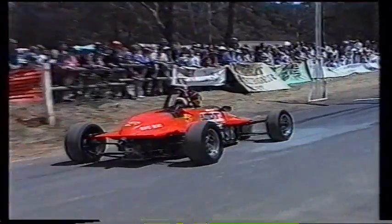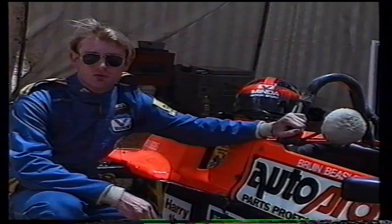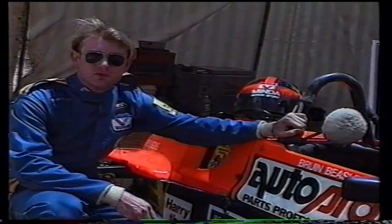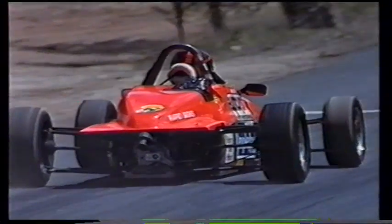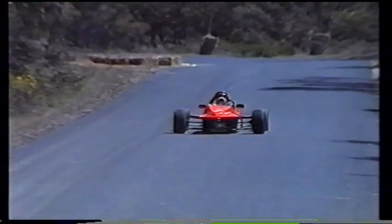Fantastic. I mean, how can you not enjoy it with 1 mile of just uphill, flat-out running? I think it compares to Bathurst in a way, except you're running the wrong way. Lights up the tyres, lots of wheel spin, gets away to a fairly quick start.